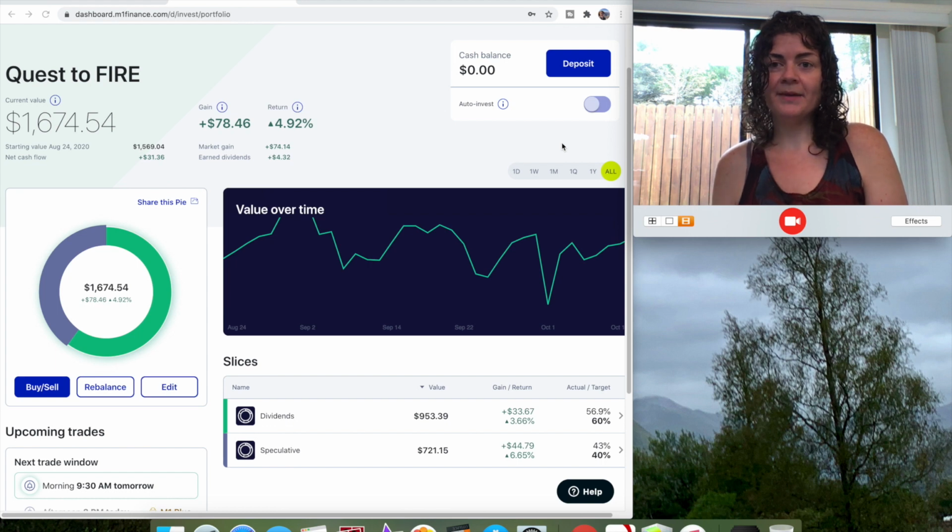This account is where I do all of my dividend investing, which is a tiny portion of my overall portfolio. You can see that this regular taxable account, less than $1,000 of it is actually in dividend stocks. But I consider myself mainly an index and ETF investor because dividends require a little bit more time and effort than just investing in an ETF.